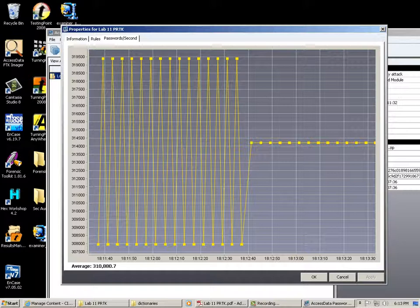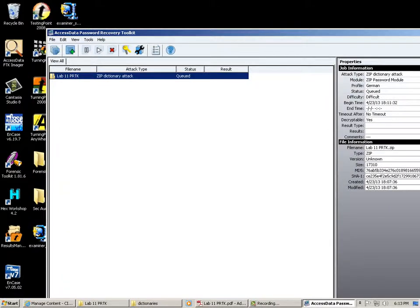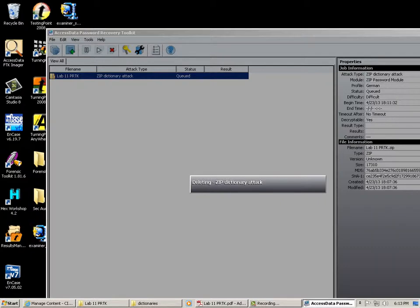Now they're going up and down, up and down. But I wanted you to see what happens so you can see how many choices there were. Okay. Actually, you know what? Let me cancel. And when it's done, it'll tell you here it's done. I'm going to stop it. Delete. Delete. And I'm going to go and edit that profile real quick. I wanted you to see all that in there.